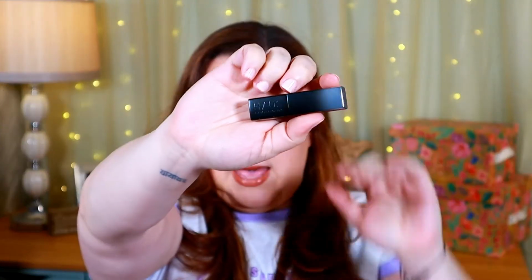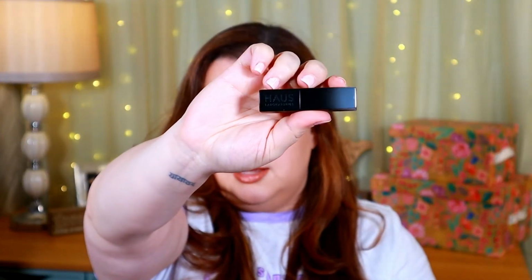All right, and the last item that we have in the Glam Bag Plus is from Haus Laboratories, and this is a lipstick in burlesque. I am super excited. I've not tried any of the Haus Laboratories makeup yet. As usual, I'm always kind of late to the game. But if you are also not familiar, it is Lady Gaga's makeup brand. So let's open this up and see what it looks like. It's a sparkle lipstick. The packaging is nice and sleek.